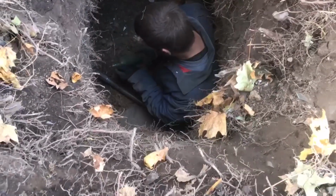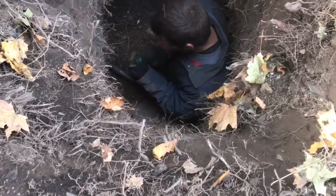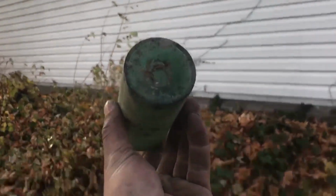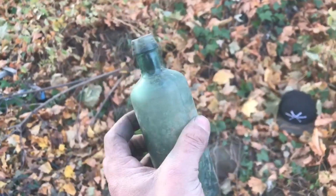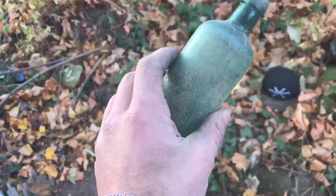Check this out, guys. Ooh. I thought it was a small little pine tree, but oh man, this is just a sick, sick open pontil. Nothing on it, but I love it. It is a nice little utility. Beautiful bottle. Outstanding. Yes, sir.